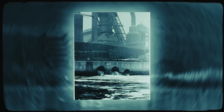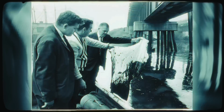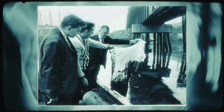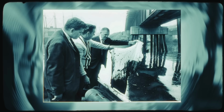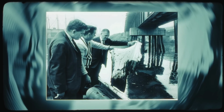The 1969 fire and photograph of the 1952 event helped lead to the creation of the Environmental Protection Agency and the Clean Water Act. Today, the state of the Cuyahoga River has significantly improved, and fish caught there are even deemed safe to eat. But there is still work to be done, and it's possible the river may never be as clean as it once was.